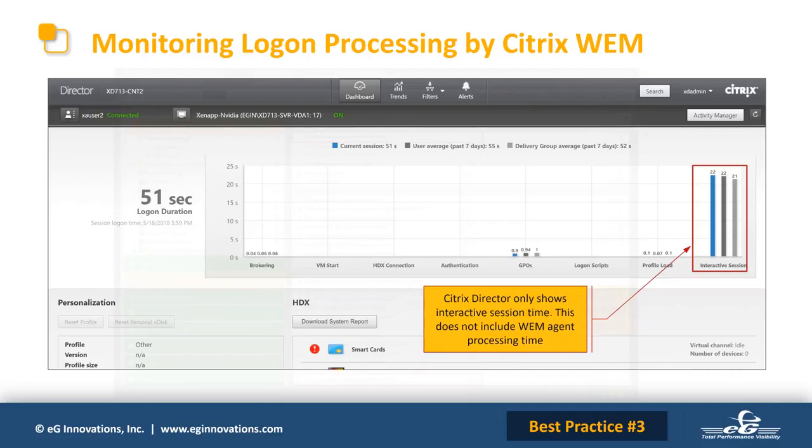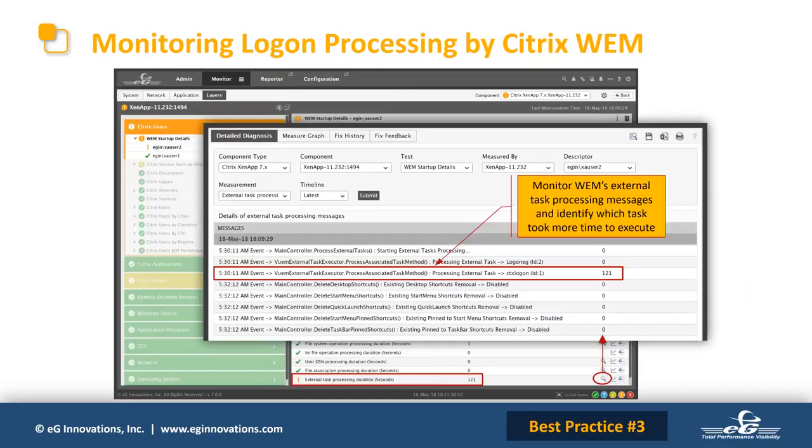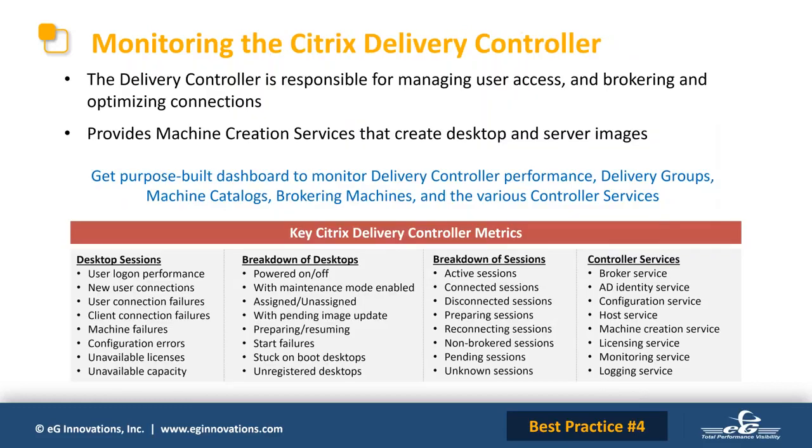So this is a slide that touches on some of the details, but overall, you can look at desktop sessions, how desktop sessions are performing, breakdown of desktops, what state these desktops are in, breakdown of sessions, which are active, which are preparing, which are disconnected, which are non-brokered sessions. You can look at controller services, broker service, machine creation service, host service, configuration service. All these details are important because all of these contribute to the overall success of the Citrix service. That means they're contributing to the user experience.